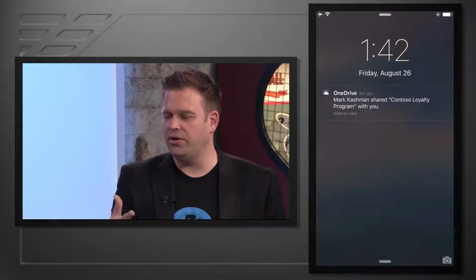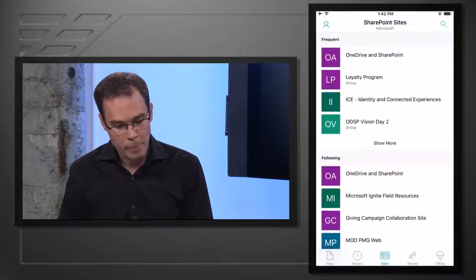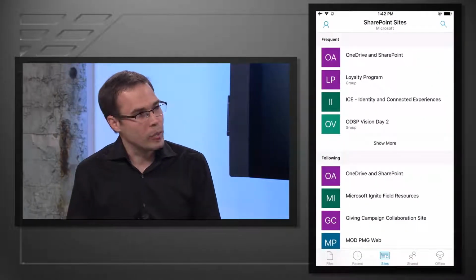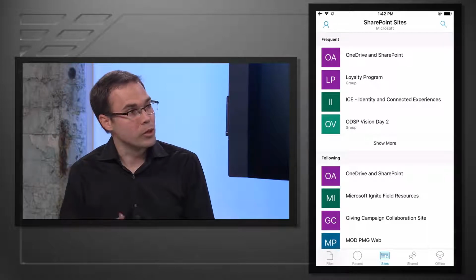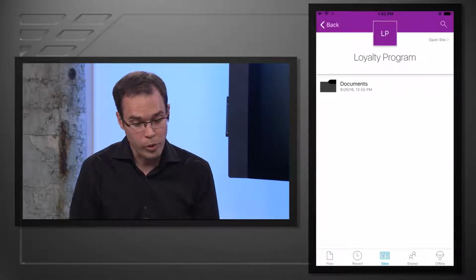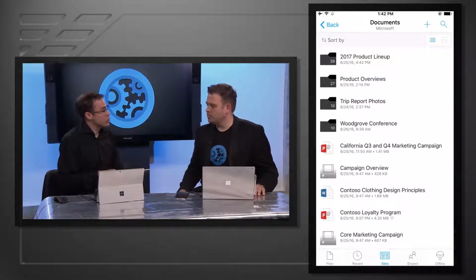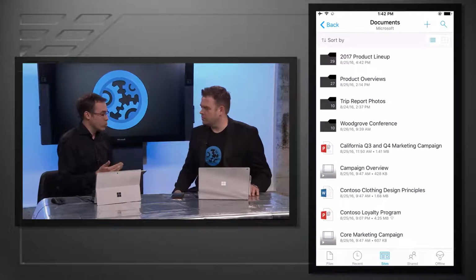And great power of the integration as a mobile and native app. Yeah, exactly. So I'll go ahead and take a look at the OneDrive app. You can see that not only does it allow me to look at my personal files, it also allows me to look at my group and SharePoint team site files as well. So if I click into this loyalty program, you can really see that SharePoint has been integrated, and OneDrive is really a file explorer for all my files, no matter where they're stored.